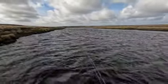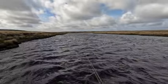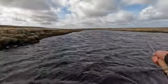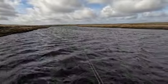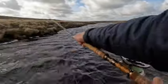Not sure what time it is, but my stomach's telling me it's time to have something to eat. So I'm going to have a few more casts, probably up to that small cut out there, and then have a wander back up to the truck, get something to eat, have some water, thaw out for a bit in the truck, and then we'll get back to it, guys. Cover the same stretch of water.